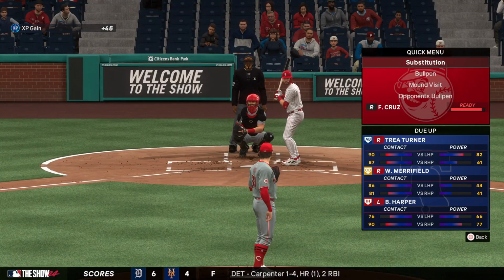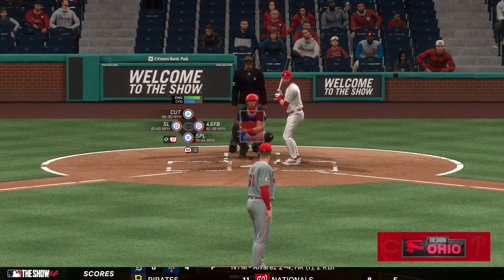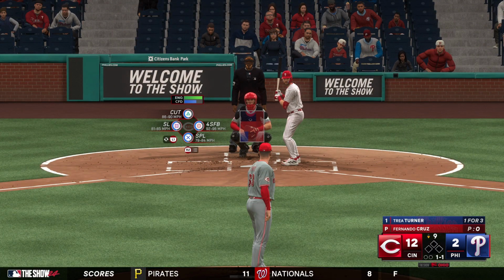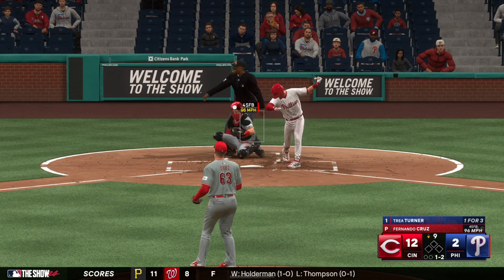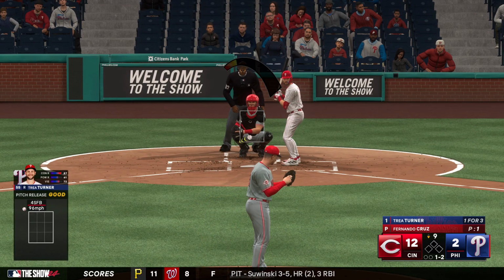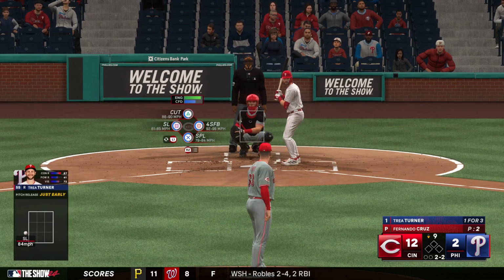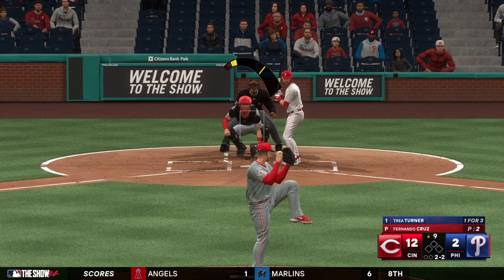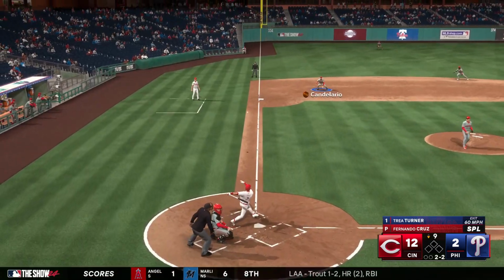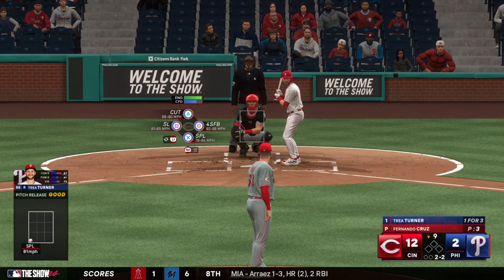Back to the top of the lineup, Trey Turner getting ready to hit. Fernando Cruz taking over on the mound. Compared to some days, this is a pretty low leverage appearance for him, so he should be fairly free and easy out there. Still have to keep yourself sharp and attack the strike zone. Just off the outside edge, and it's 2-2. Ground ball left side, and that's just foul.